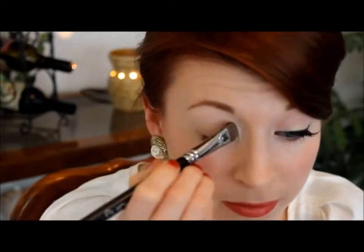So I'm gonna pop these out of my little case. I don't want to get my fingers in them because they're gross. It'll be easier for you guys to see. This is the color Vanilla, and Vanilla is from MAC, and it has kind of a luminosity to it, so it works for our wash color. Using my big Mirabella brush, I'm going to apply Vanilla from my lash line up to my brow bone.